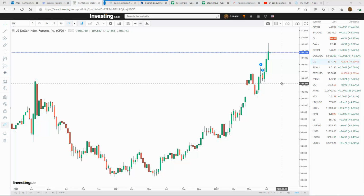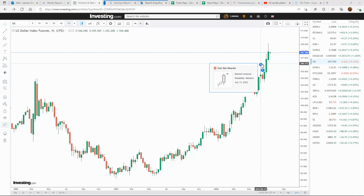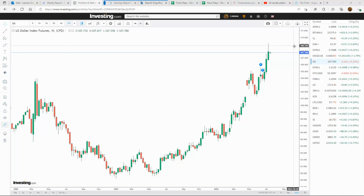I'm going to start off with a look at the US dollar index. And as usual, the US dollar index for our Simple123 member traders signals opportunities in the major currency pairs. I'll start off again with the US dollar, then we look at the other majors, the Aussie, Euro USD, and so forth.